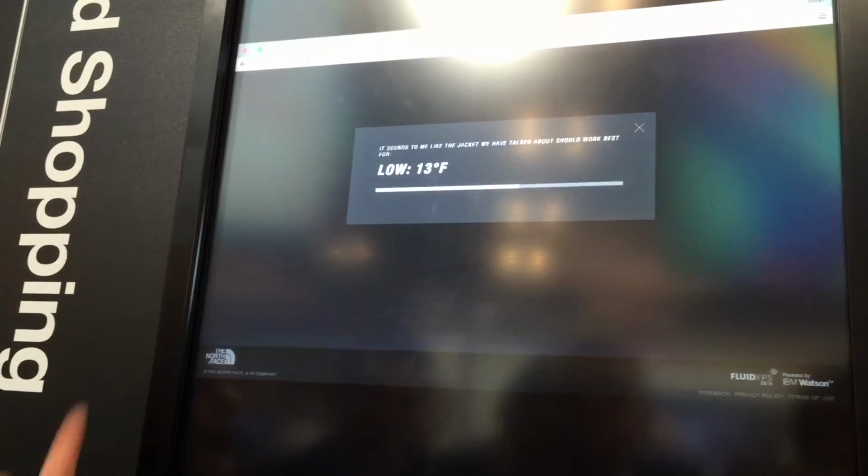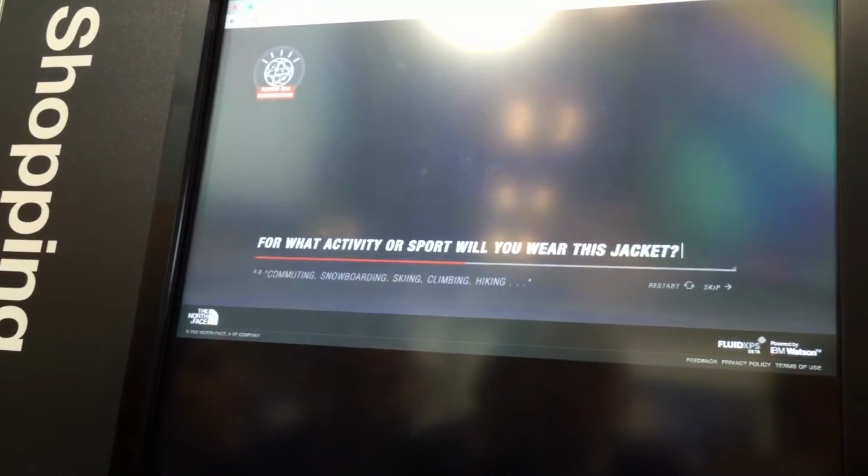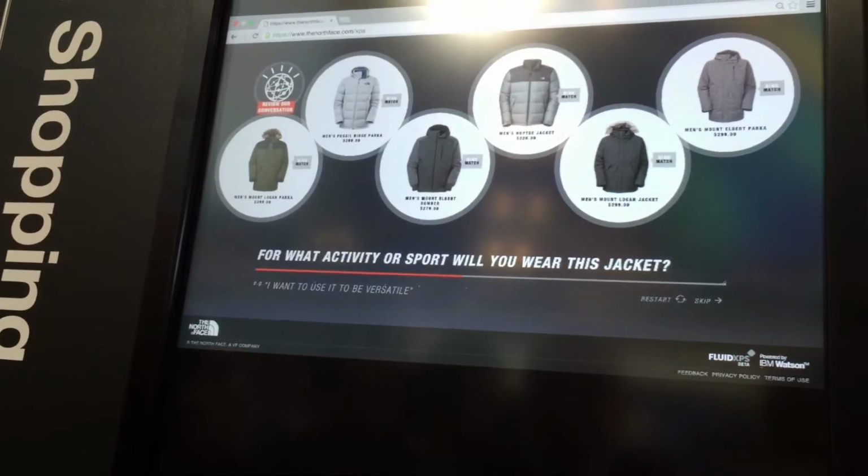So we type in it's for my son. So we didn't type in men's either, but it understands son. We're looking at the men's catalog. And it starts pulling external weather information about the Jackson Hole in February. So Jackson Hole in February is a weather condition. It pulls that weather data to make conclusions about what we need.